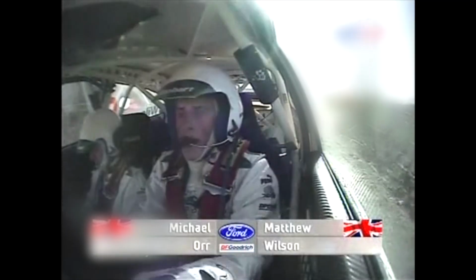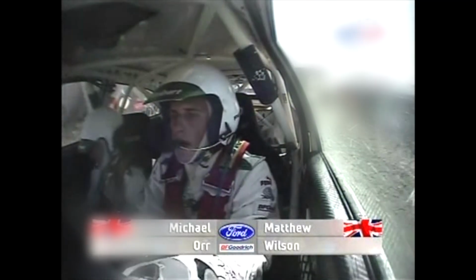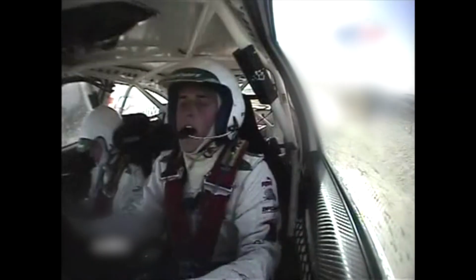Wilson is now 6th despite this moment on stage 1. He has a great chance to score his first Drivers' Championship points here.